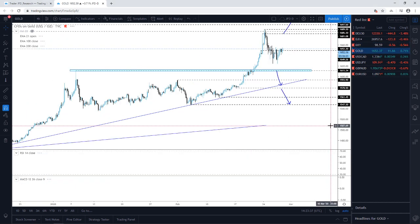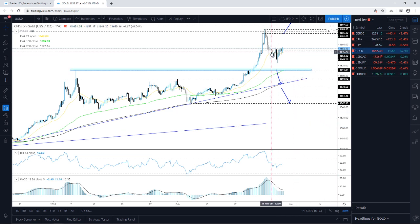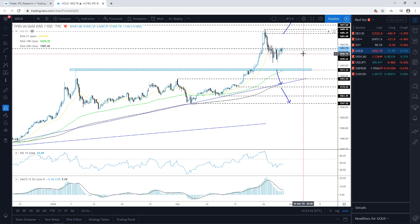Gold now. Gold did drift below this area I talked about, and when I talked about gold this week, basically I was mentioning this area here, which previously acted as a good support area. Now it is playing the role of resistance, this area between the 1649 and 1652.